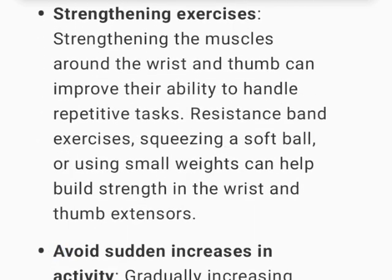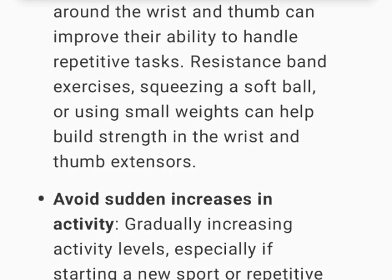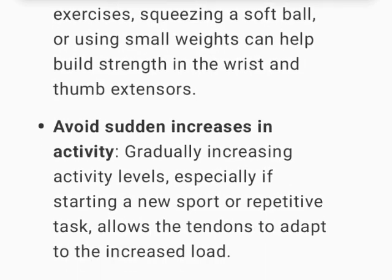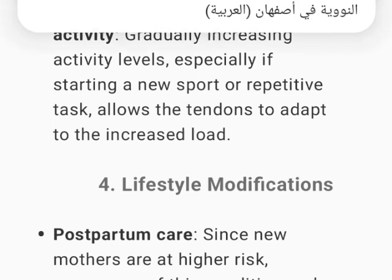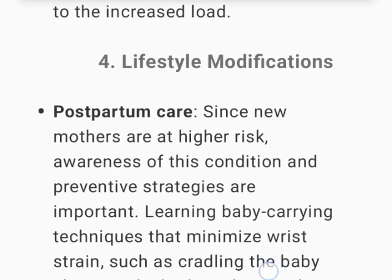Strengthening exercises. Strengthening the muscles around the wrist and thumb can improve their ability to handle repetitive tasks. Resistance band exercises, squeezing a softball, or using small weights can help build strength in the wrist and thumb extensors. Avoid sudden increases in activity. Gradually increasing activity levels, especially if starting a new sport or repetitive task, allows the tendons to adapt to the increased load.